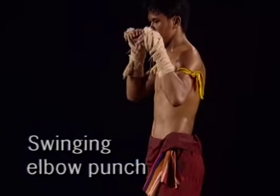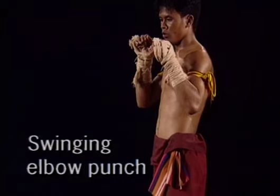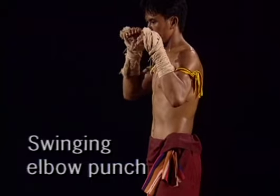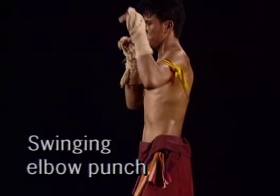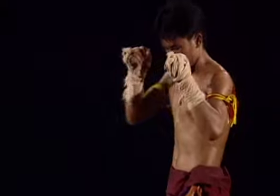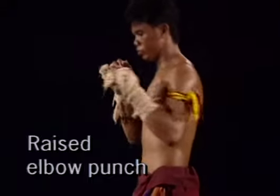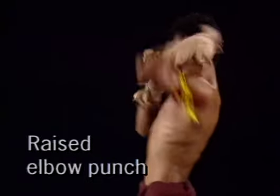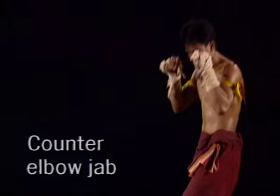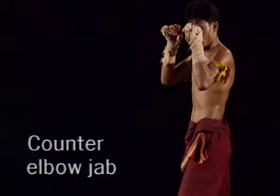The swinging elbow punch. The swinging elbow punch is delivered with either elbow. The raised elbow punch. The raised elbow punch with either elbow in an upward jab. The counter elbow jab. An elbow jab with the elbow thrust forward like an arrow pointing to the target.